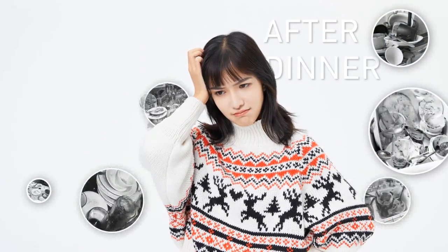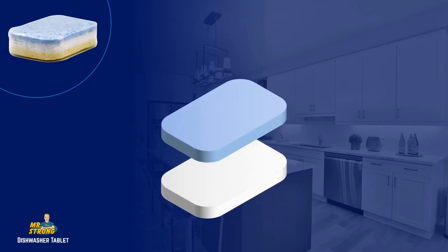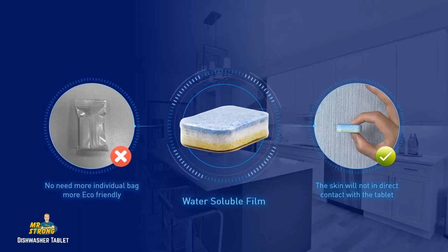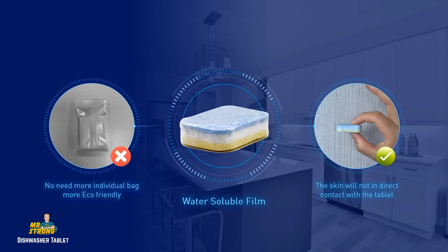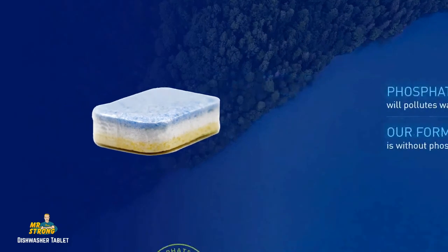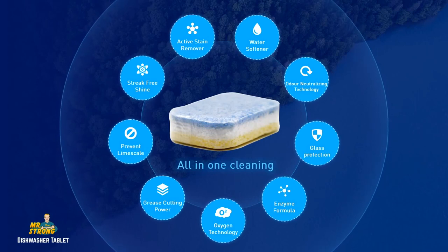Are you annoyed with those dirty dishes after the dinner? We're here to introduce Mr.Strong dishwasher tablet to you. The tablets are composed of three layers. The blue layer is to clean, white layer is to soften water, and the yellow layer is to brighten. The tablet is individually packed by water-soluble film. It can be dissolved totally in water. No need more individual plastic bag, and your skin will not in direct contact with the tablet. The formula is phosphate-free. As we know, phosphate will pollute the water and cause ecological deterioration. Our dishwasher tablet is all-in-one tablet. Provide total clean and care to your dishes.